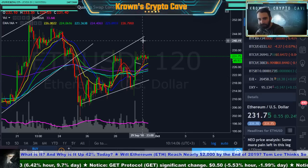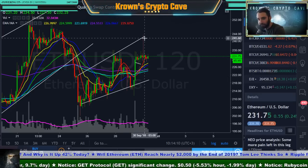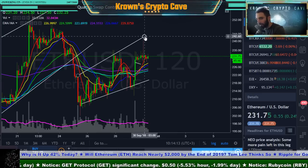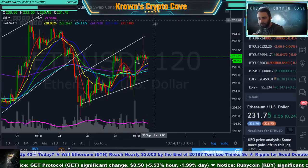And while it did have a nice wick up, I was asleep during this. This is wild right here. But while it did have a nice wick up during this time, it was rejected, just meeting your former resistance trend line. That's really all it is, from the way that I look at it.